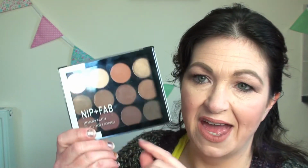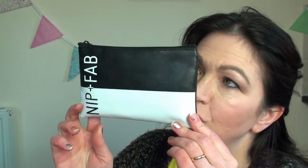So there we go, there is the sculpted palette, which I also believe is around £12, I think. I will find out the price and put it down below. So those are the items that I have purchased. And because I went in store and bought my foundation and it was over £12, I then got a free gift, which was this really cute little makeup bag, which is going to come in handy when we go to Florida. And inside you get £25 worth of products.